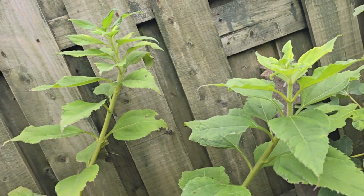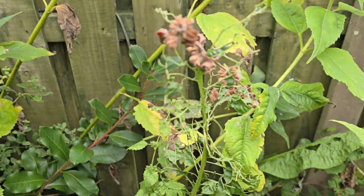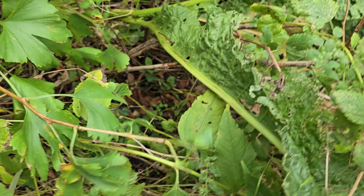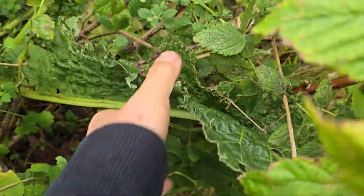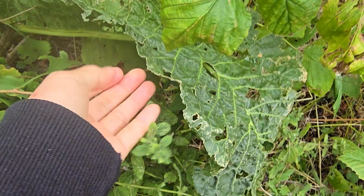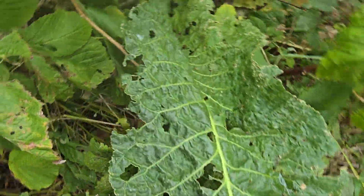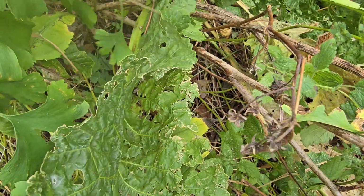Jerusalem artichokes grow year round. I never harvest them, just let them grow. There's the horseradish, which I'm not too bothered by seeing it full of holes because apparently it grows and takes over your garden. You can't really appreciate it because of camera angles, but this is a massive leaf, probably as tall as I am.